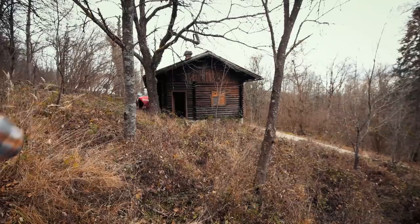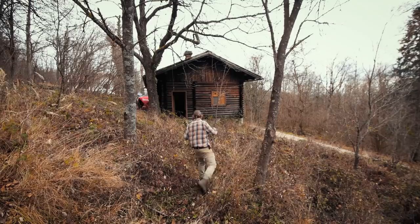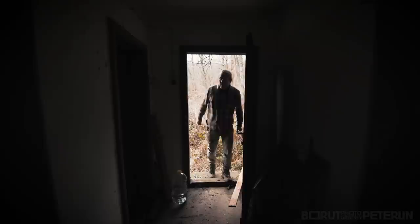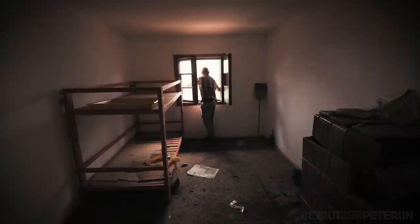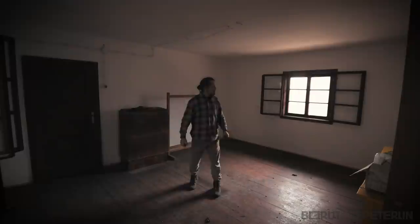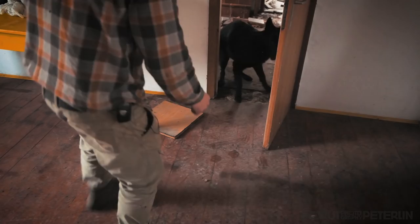This cottage was built in the 1950s by a forestry company. Nobody lived here for what, 15, 20 years? But people were living here. I love this room. It's the main room, it's big, has a beautiful view.